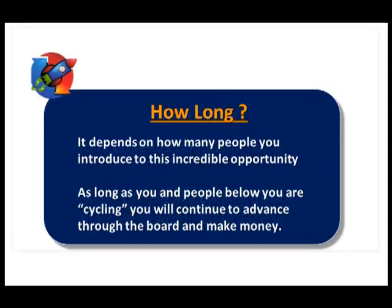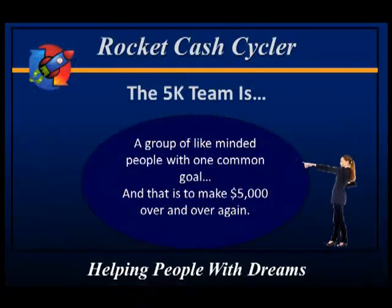And how long? How long can you keep generating income? Well, again, that depends on how many people you introduce to this incredible opportunity. As long as you and the people below you are cycling, you'll continue to advance through board after board and continue to make money. It's like a perpetual motion machine. So, you're going to be joining a company that has paid $1.5 million in commissions in its first 4 months using that system. So there's no question that it works. You don't pay $1.5 million in commission if it doesn't work.